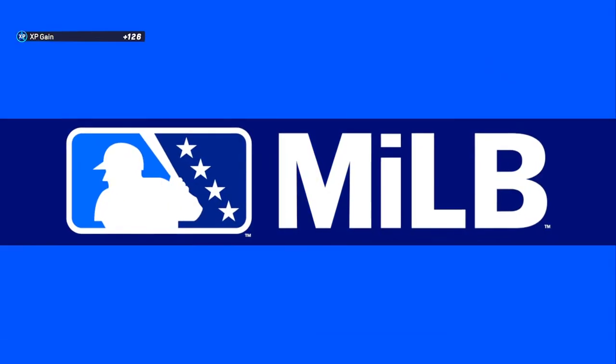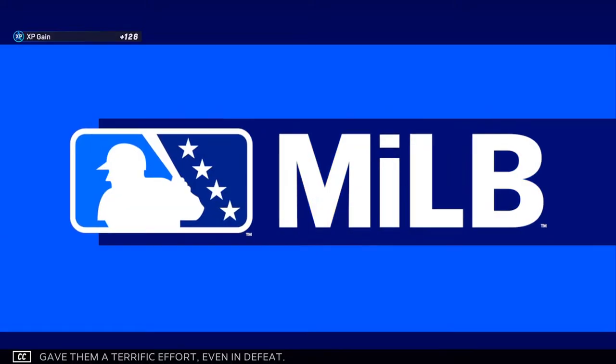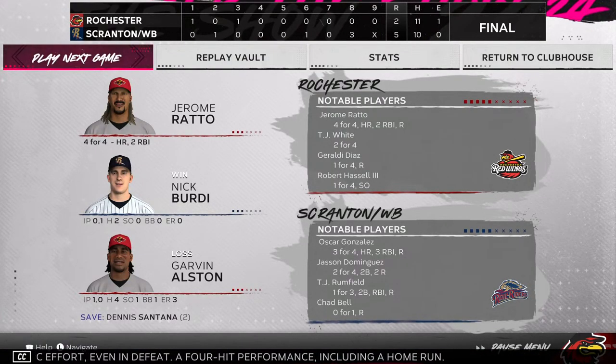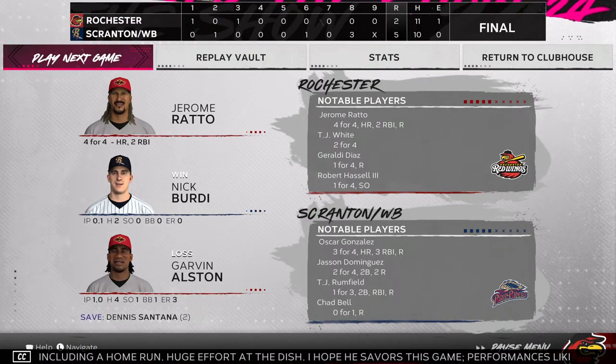Ratto gave them a terrific effort, even in defeat. A four-hit performance, including a home run. Huge effort at the dish. I hope he savors this game. Performances like this don't happen every day, even if your team does wind up losing.